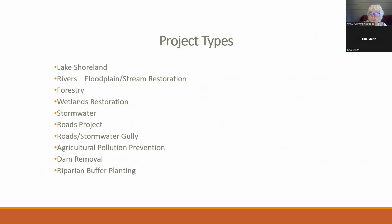These are the eligible project types, and full definitions are in the project types tables that are located on the VACD website.